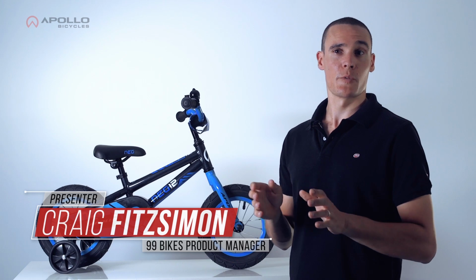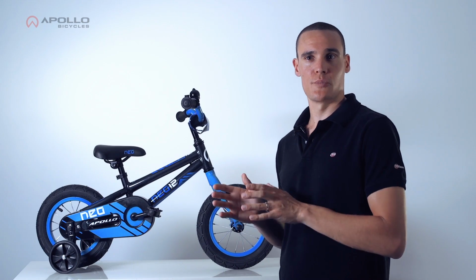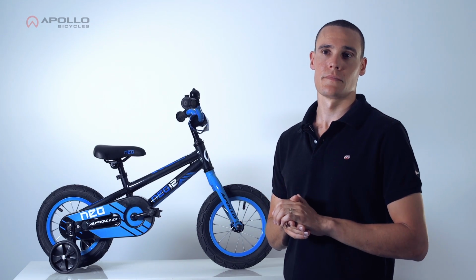Standover height is a term that we use in bikes and is particularly relevant to kids' bikes. Standover height is the distance from the top tube to the ground. A lower standover height makes it easier for the child to put their feet on the ground when they need to balance.